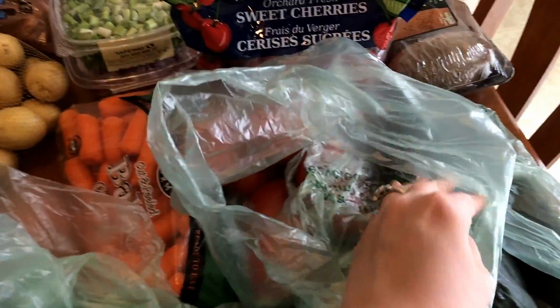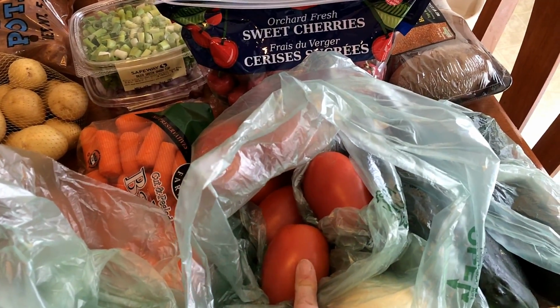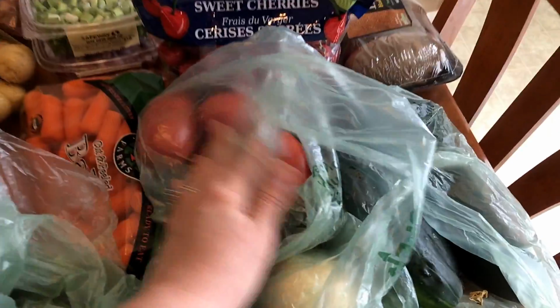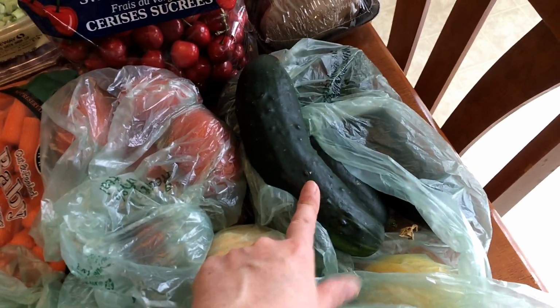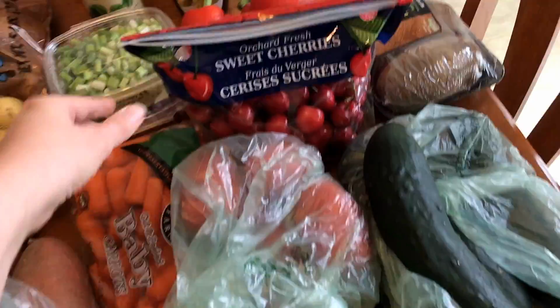I have a bunch of Roma tomatoes, which I think is for the Greek salad. I cannot remember what the other thing is. I'm going to make Greek salad for dinner one night, and then I'll make an extra one for lunch to take to work. Baby cut carrots. I have a bunch of cucumbers, I know for sure, for the Greek salad and just for snacking.